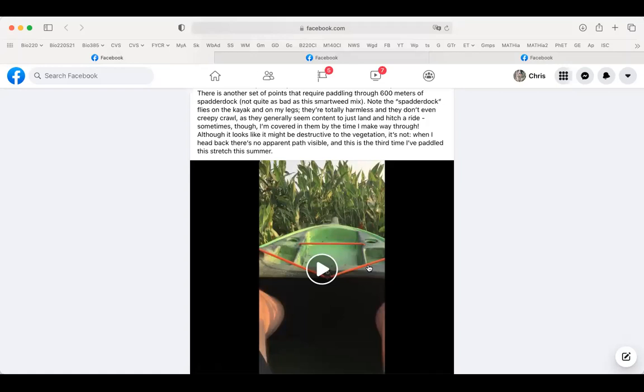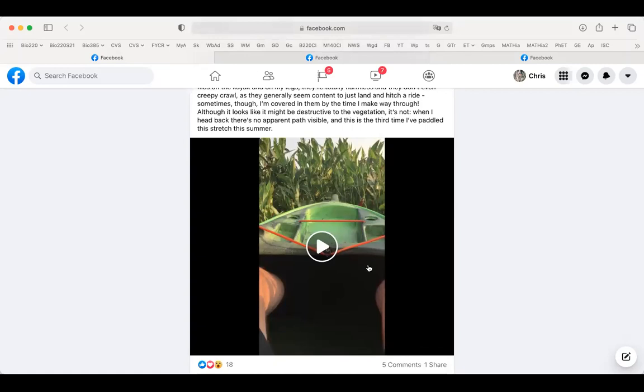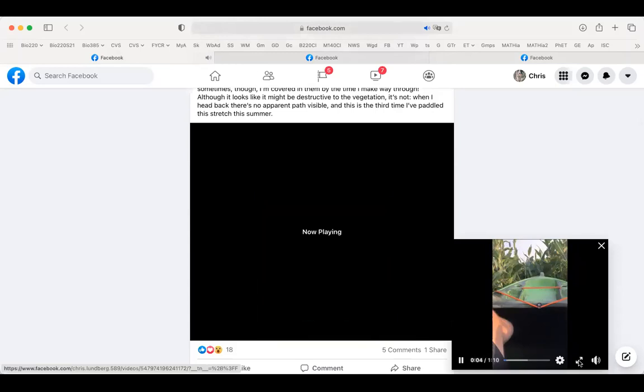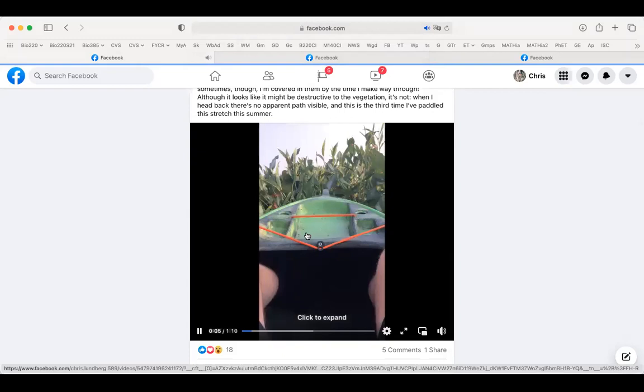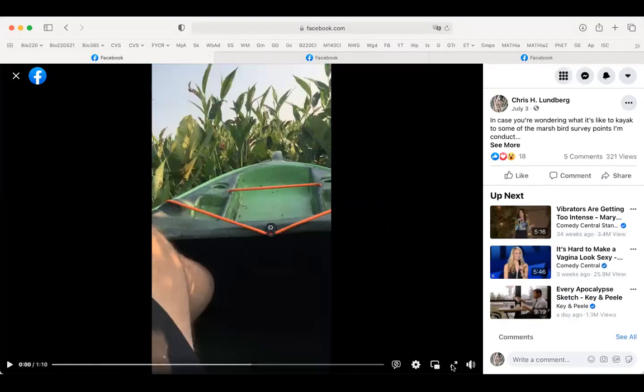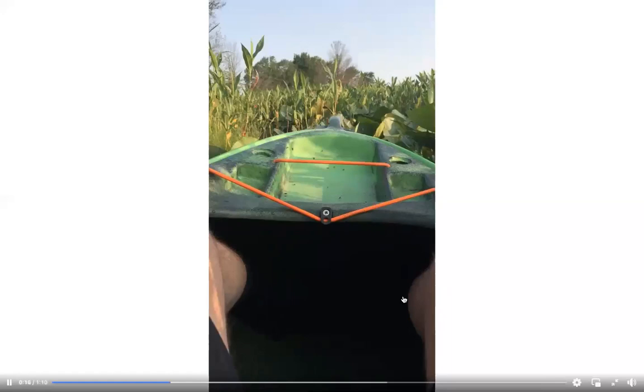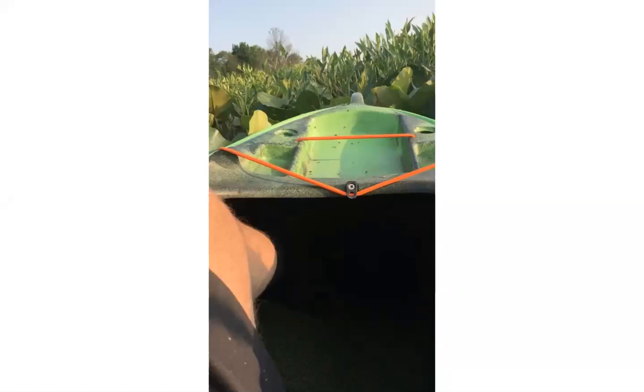The smartweed is usually a little worse than the spatterdock, but usually they grow in separate clusters. But this was smartweed and spatterdock growing mixed together. And so it was just absolutely impenetrable. I had to get to some points. So you can see the spatterdock right in front of me, and then I'm heading into the smartweed.